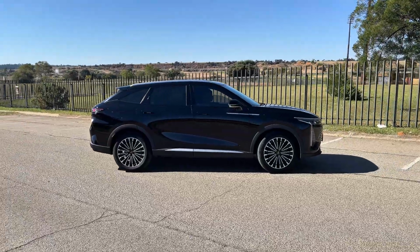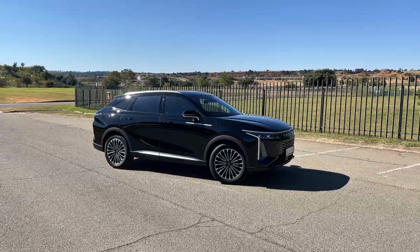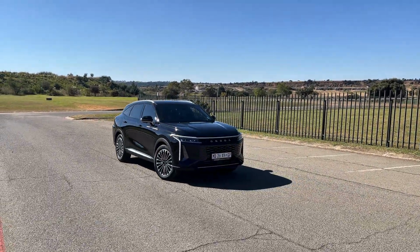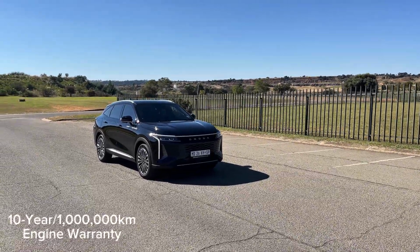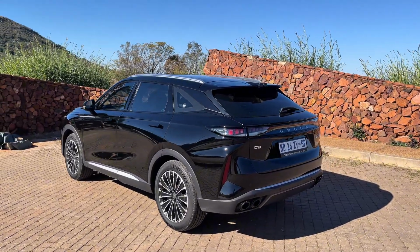When you buy a brand new Omoda C9, it comes standard with a 7-year 100,000 kilometer service plan and a 7-year 200,000 kilometer warranty for stress-free motoring and peace of mind. For the first owner, it also has a 10-year 1 million kilometer engine warranty. This is a very bold commitment from Omoda, showing customers how much they trust their product.